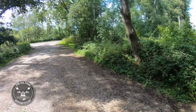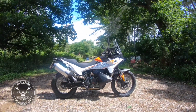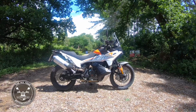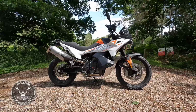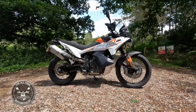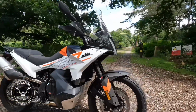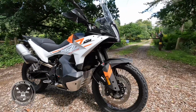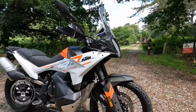Let's have a look at it. There you go. KTM Adventure 790. Yeah, look at that. So here we are. Yeah, KTM 790 Adventure. Obviously 100cc's missing from the 890, but also about £2,500 less. Obviously front forks, from what I've felt so far, absolutely fine. Yeah, they're not adjustable, but the braking system's exactly the same, the wheels are exactly the same as the 890.